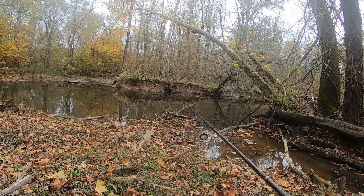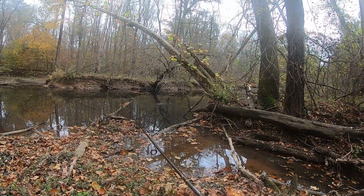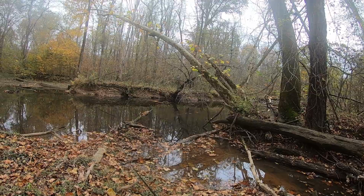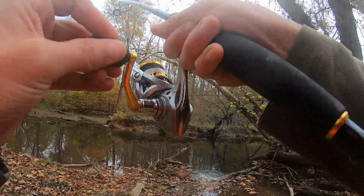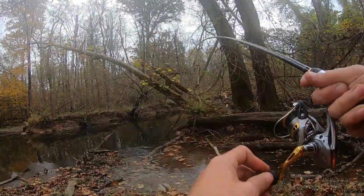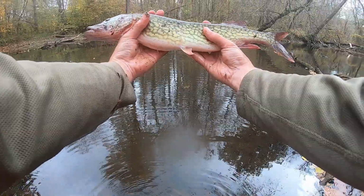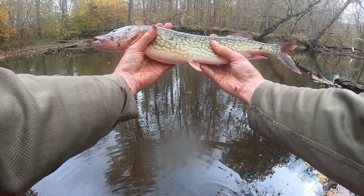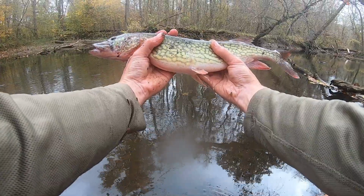Just got to this new spot. It's pretty good. A couple casts. See what we got. Oh, look at this. Oh, another big pickerel. Are you kidding me? Came out of nowhere. There's another nice sized slimy pickerel. And he really choked up that rooster tail pretty good. He might have destroyed it for me, actually.